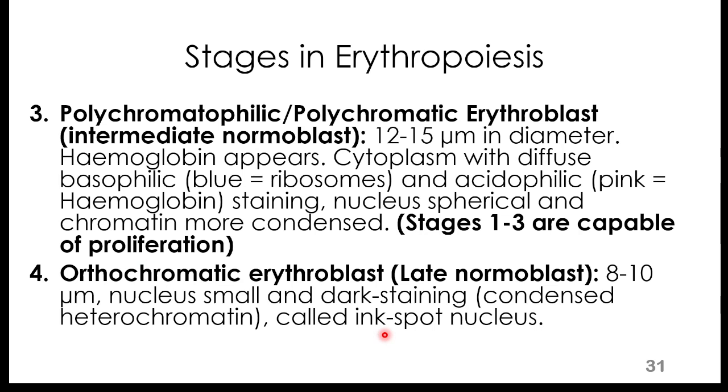All right. So the next stage is the polychromatophilic or polychromatic erythroblast, also referred to as intermediate normoblast. Yes, the size has reduced a bit more, and hemoglobin starts to appear. It starts to become visible under the microscope. The cytoplasm is still basophilic, right, and appears blue because of the presence of ribosomes. But there are also some parts of the cytoplasm that appear pink, right? So at the same time the cytoplasm appears blue and pink, basophilic and acidophilic, hence the name polychromatophilic, right? That it has more than one color. That's referring to the cytoplasm. All right. So the cytoplasm has diffuse basophilic and acidophilic staining. The nucleus is still present, spherical, and chromatin has gotten even more condensed.